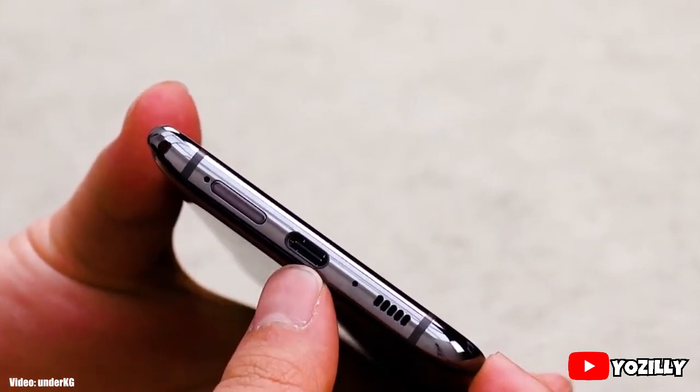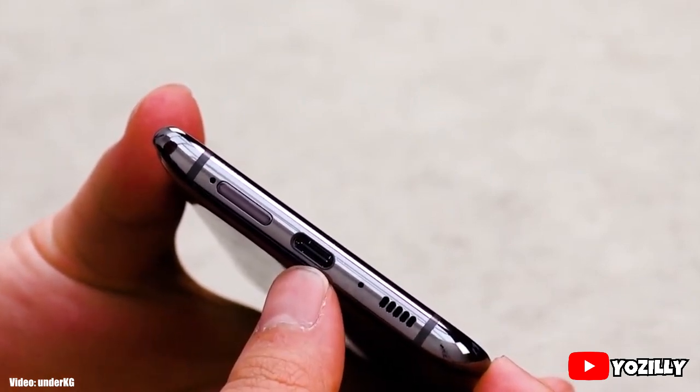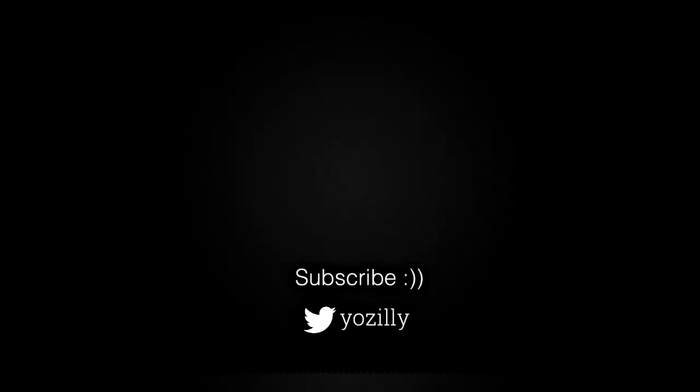So yeah, the update is official. It's rolling out almost worldwide now, and soon your A7, A6 or the A80 will be running on the latest Android 10. So that was it from my side.